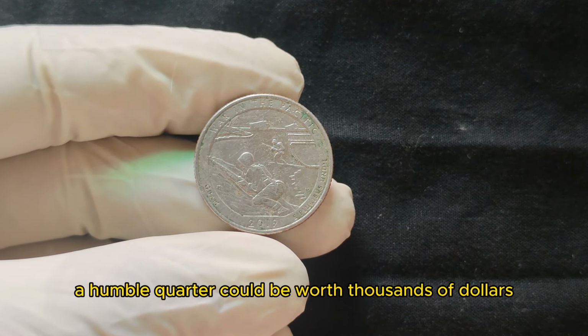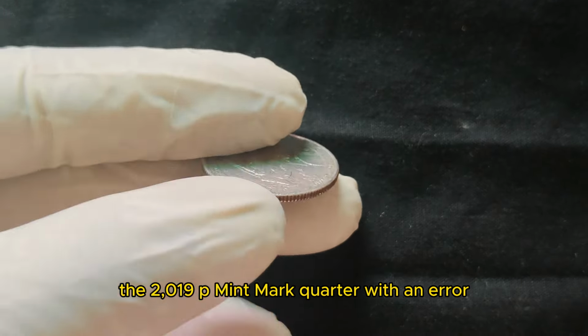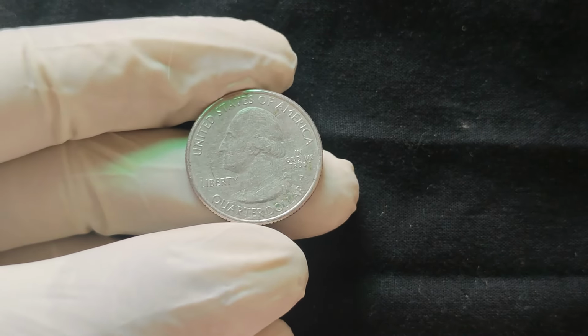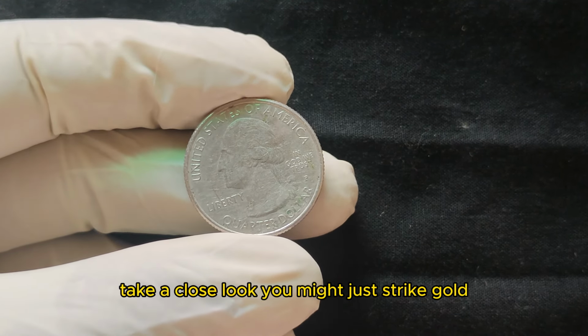Who knew that a humble quarter could be worth thousands of dollars? The 2019 P mint mark quarter with an error is a true treasure for any coin collector. So next time you get change, take a close look, you might just strike gold.